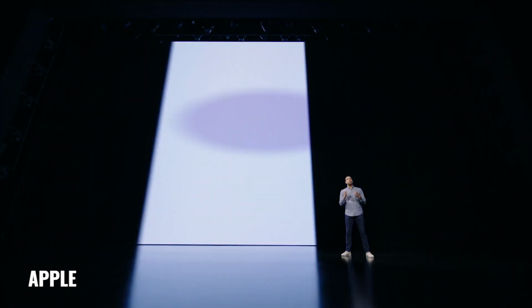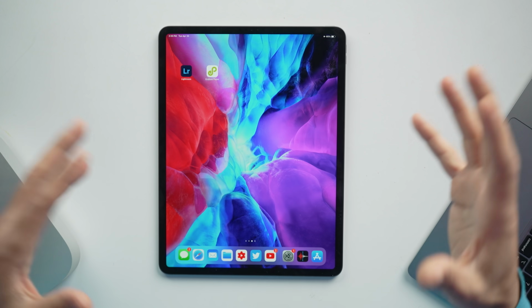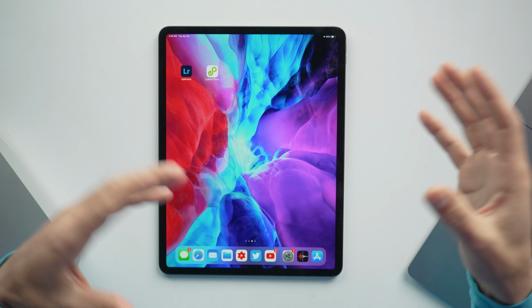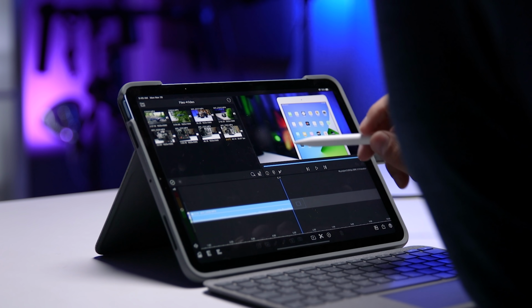On top of that, it's not just faster, but they actually increased the maximum capacity of the internal SSD up to 2 terabytes. So if you're someone who couldn't do enough with 1 terabyte, like maybe you're editing a lot of 4K footage, and as we know, you need to have that footage on the iPad in order to edit it because you can't work off of external drives, that's something that could definitely benefit you.